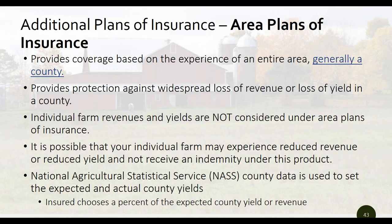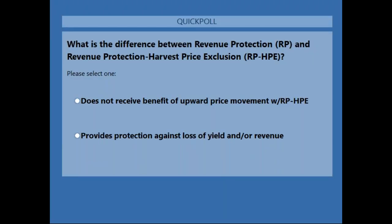Let's move on next to a poll question. The poll question asks you, what is the difference between revenue protection and revenue protection harvest price exclusion? Again, there's only one correct answer for this. So I'll give you a few seconds to determine what that answer might be.